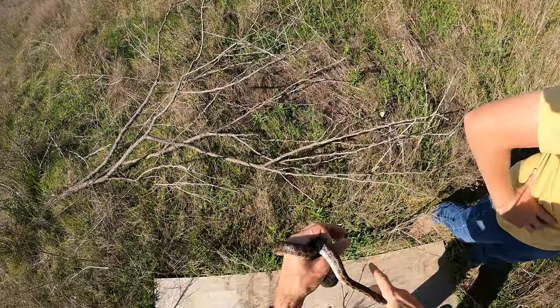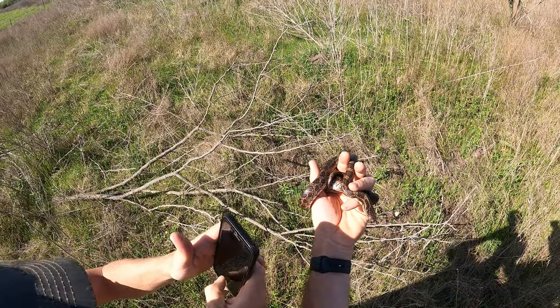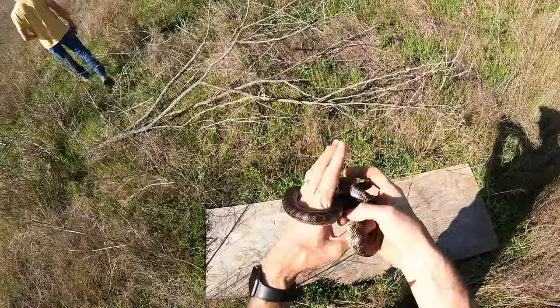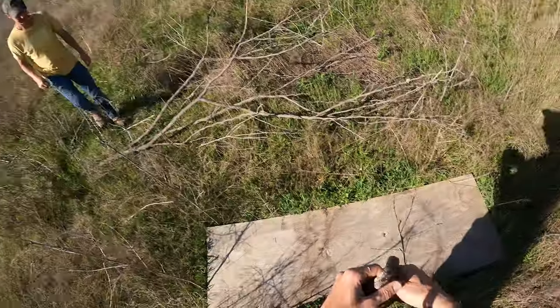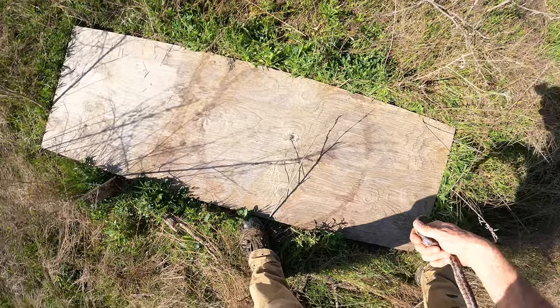Yeah. Nice. I get a little hand shot. Yeah, you do. Cool. Hmm. Most of the ones I find are just really good. That sucks. Okay, well, he could have been prettier.